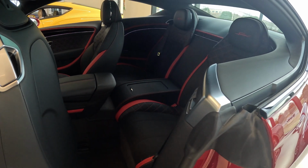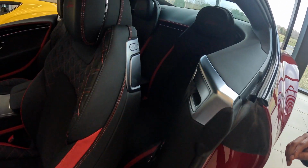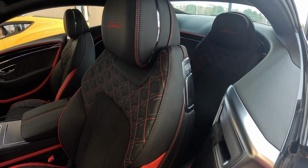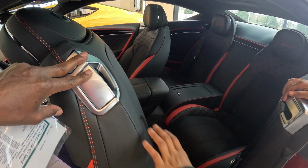See how small the seats are? Here, go ahead, get inside. Let me see if you can get inside the seat. Oh, okay, so when it leans back, it goes back. So I don't know about forward. Let's see forward. Will it go? Yeah, it does go forward. I know I wasn't tripping.